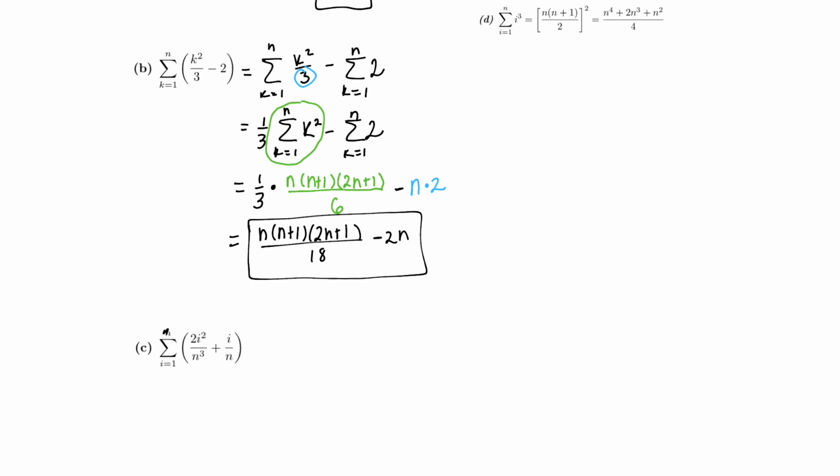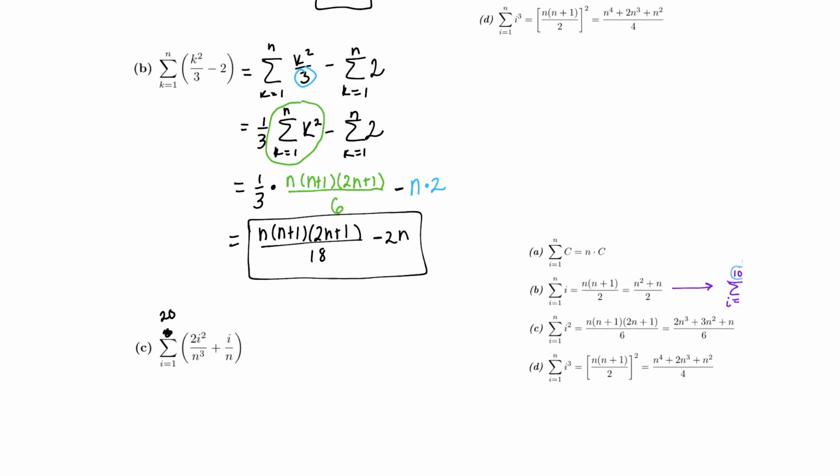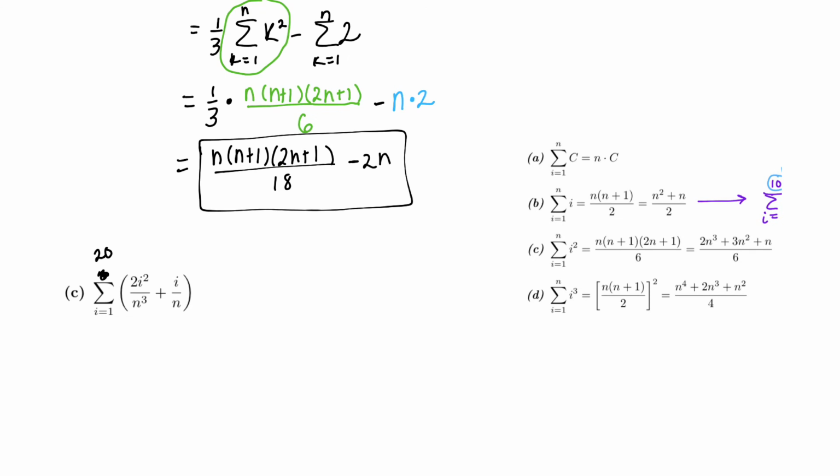Let's make this one, I'm going to take this n away and make it a 20. And I'm going to separate this guy up. So i equals 1 to 20, 2i squared over n cubed. Actually, I guess I'm going to have to change a lot of this, huh? I guess don't make it 20 because there's n's in here. That's fine. We'll leave the n's alone.